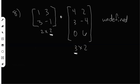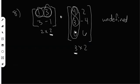Because let me tell you, if you actually started doing this problem, if you actually circled the first row and the first column and you just went on your merry way, what would happen is you would multiply the 1 by the 4, and you would multiply this 3 by this 3. But then what about the 0 at the end? It doesn't have a number to match up with. And that's the problem. That's why you can't multiply these two. It just doesn't work.